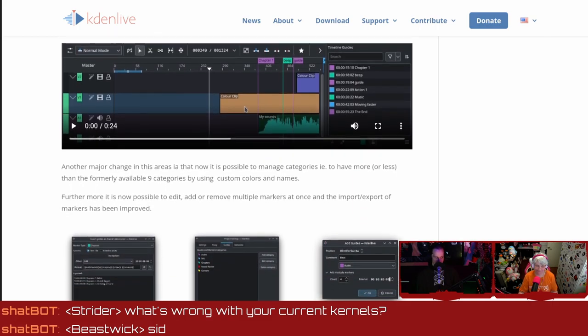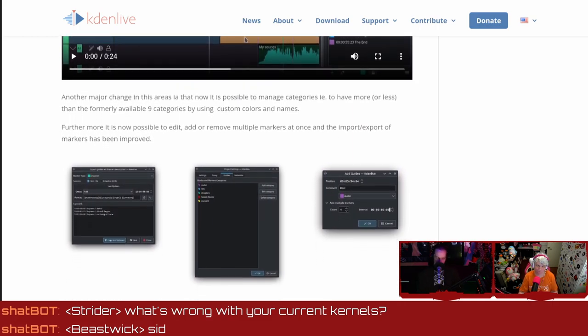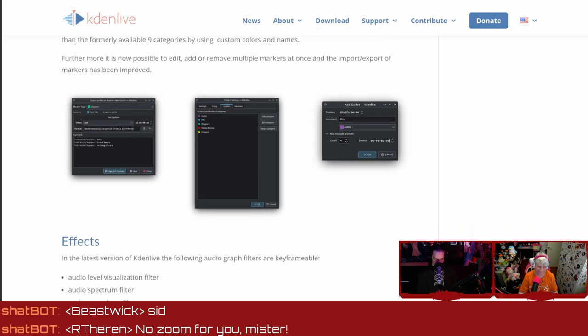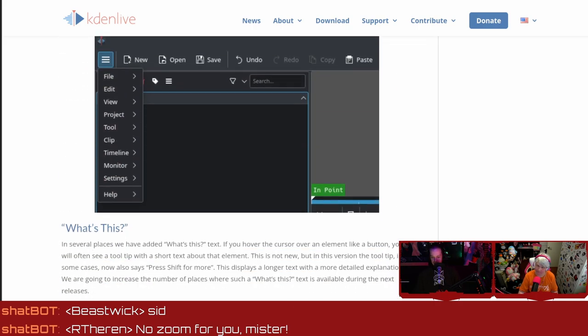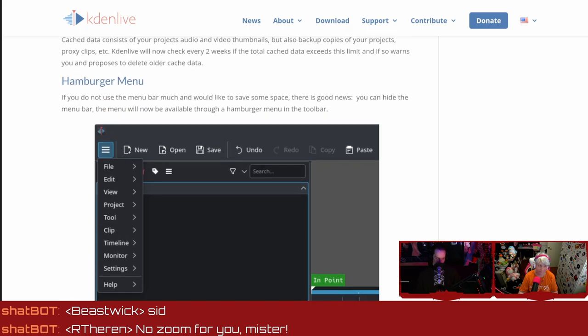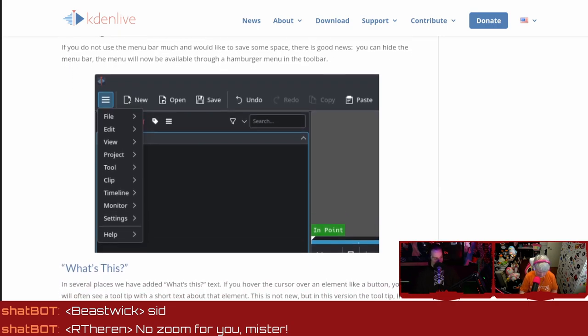22.12. 530 commits, Kdenlive. It's ready for production-ish. The most notable out of all of this is probably the hamburger menu. That's right, kids. You want to save some space, add an extra click to your workflow. There it is. But joking aside, this is a pretty big release. I got a bunch of neat things in here.